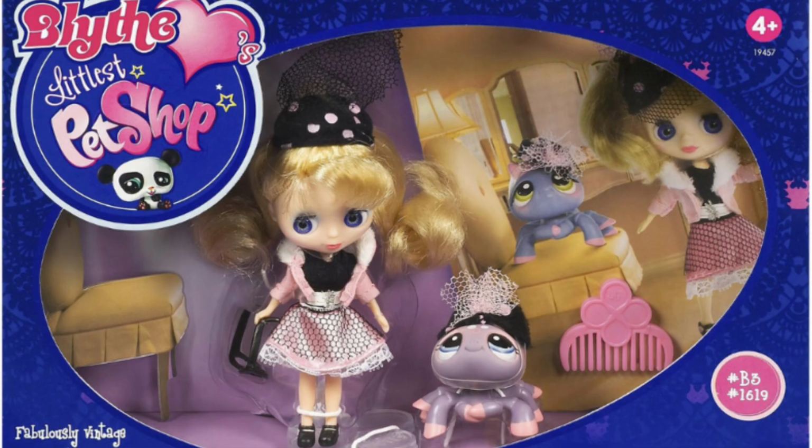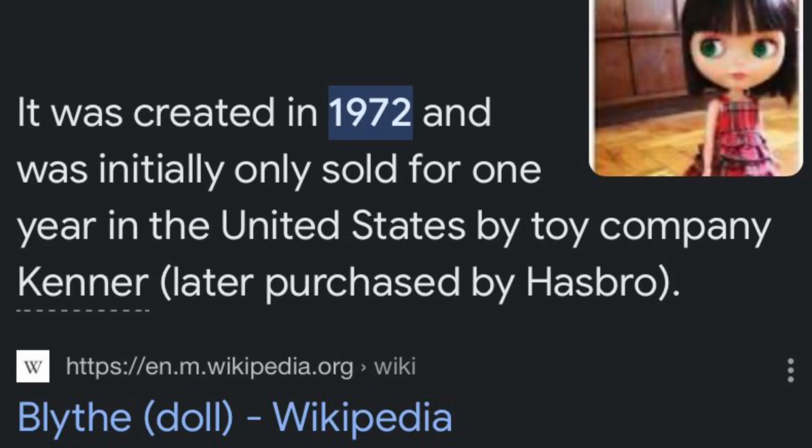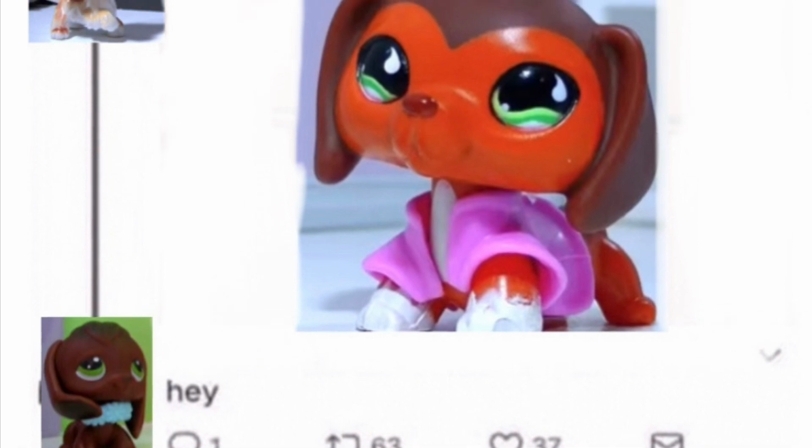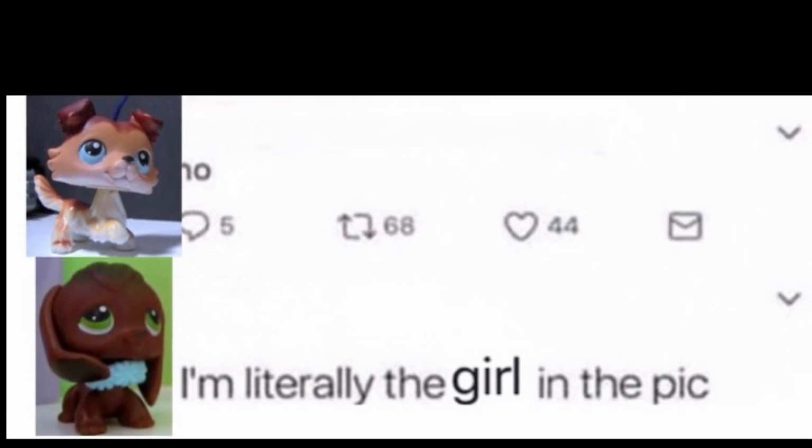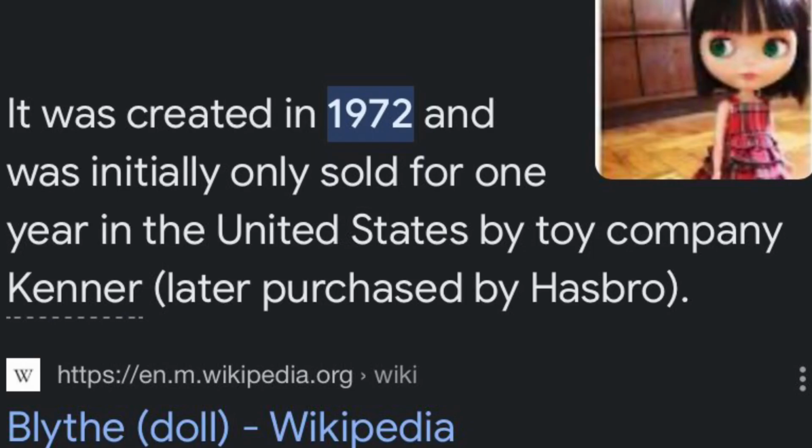First of all, I actually didn't know that Blythe dolls were their own separate thing before being paired with Littlest Pet Shop. Did you know that? If your introduction to Blythe was from Littlest Pet Shop, you may not have known that. You may have already been familiar with Blythe dolls if you're a big doll collector, but this video is from the perspective of a Littlest Pet Shop fan. So let's start at the beginning, more than 50 years ago.